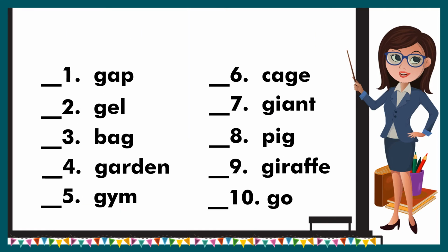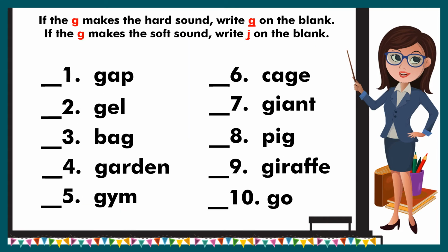Let's see if you understand the lesson. Let's do this activity. If the G makes the hard sound, write letter G on the blank. If the G makes the soft sound, write letter J on the blank. Write your answer on your pad paper.